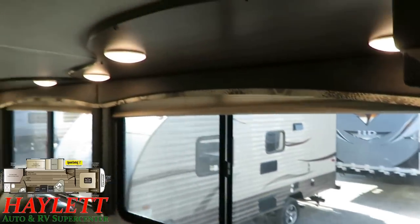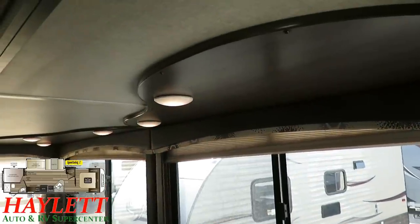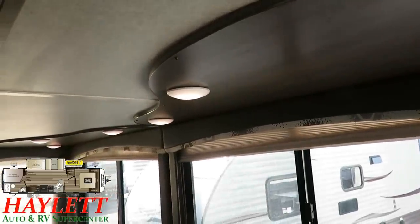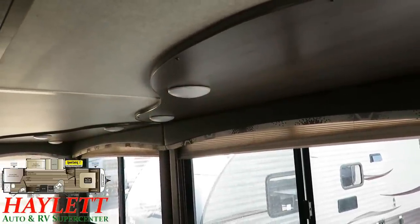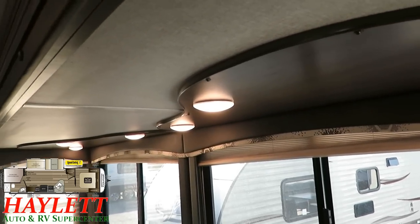We also see these in our Eagle RVs here at Haylitz. And if you touch it, they just kind of swell down. And at night, that little glow right there is perfect for evening dinners or movie time or something like that. And if you turn them off and on, they remember their last position. You touch and hold it, and it swells right back up to life.